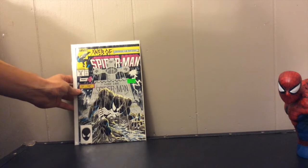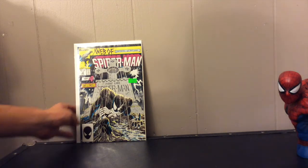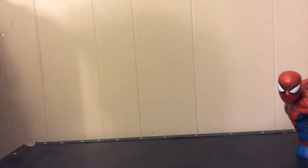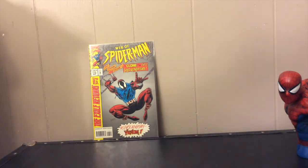All right, got another copy. I just buy these whenever I see them if they're a decent price. So this is $3. Near mint copy of Web of Spider-Man 32 of the Kraven's Last Hunt series. From the States, they had a bunch of random books for sale in a store when we went down to Seattle. This is one I got for cheap.